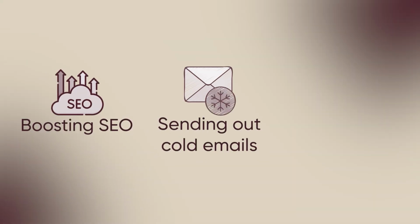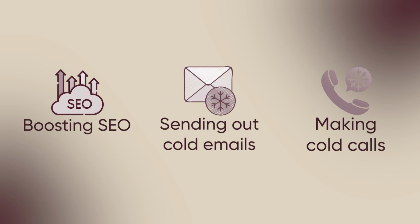So there you have it. The 3 lead generation strategies that are guaranteed to bring more clients for your commercial cleaning business. Whether you focus on boosting your SEO, sending out cold emails, or picking up the phone and making those cold calls, all of these tactics can help you grow your business.